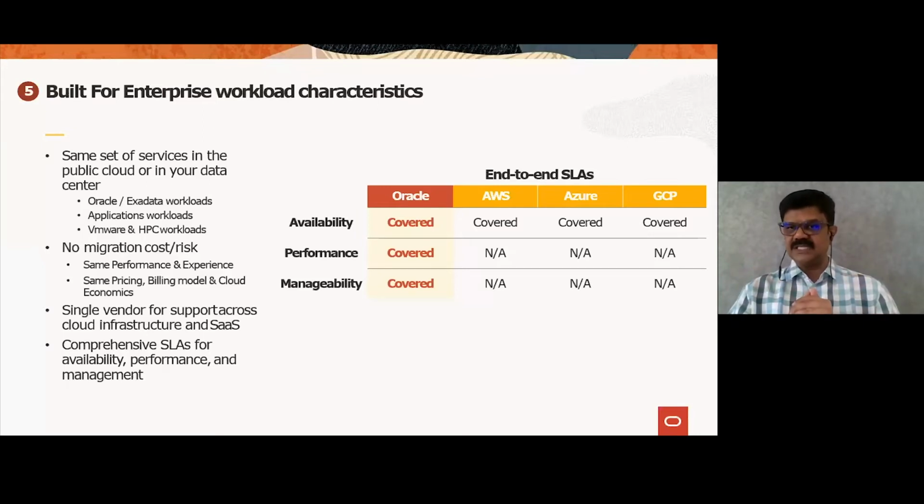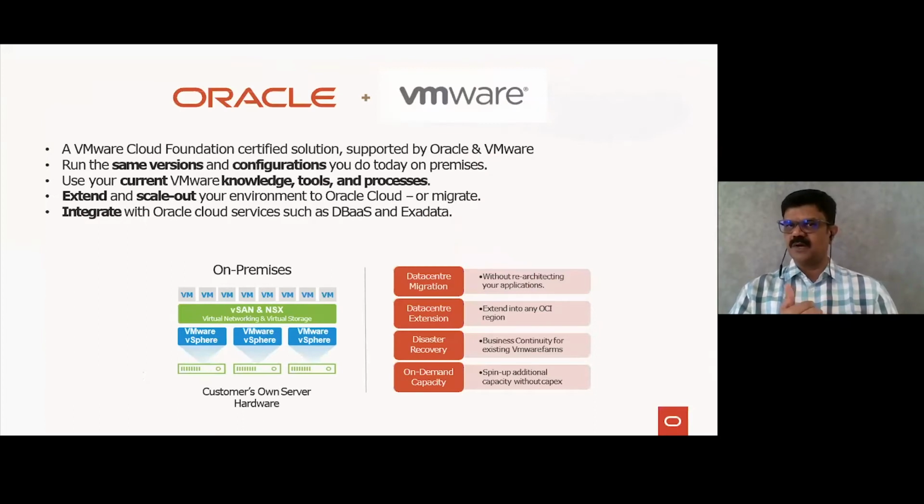And last but not least, we have also ensured that these things can be consumed in an easy way, which is universal credit. You have a prepaid card, you pay us X amount of money, and we're not limiting you to using a service or a machine. You can use anything in our catalog as long as you have money in your prepaid card. So those are the five top differentiators which I want to leave you with. And I just have two more things which I want to talk about.